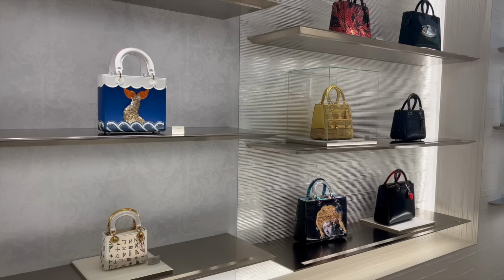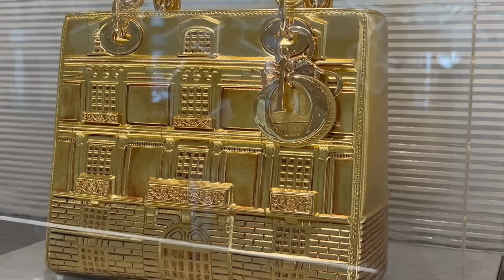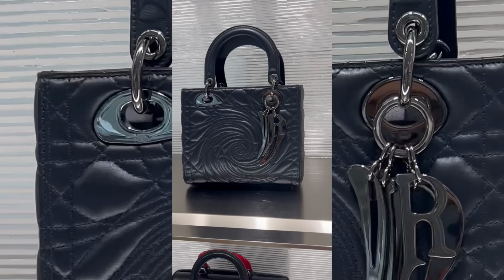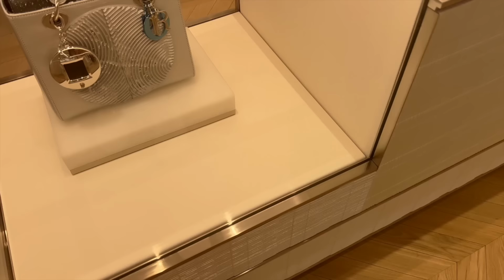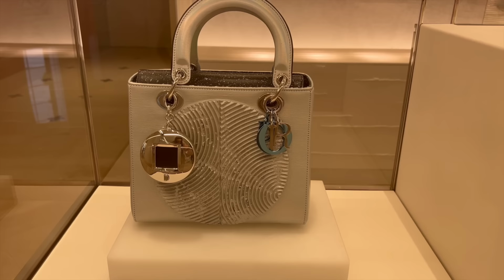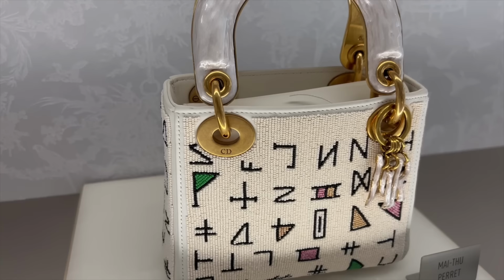Wow, these are some of the special edition Lady Dior's. Let's have a look. This is absolutely incredible. Can you guys see? This is actually the outside of the 30 Montaigne boutique in Paris. Wow guys, look at this one with the hieroglyphs. This one is so special. Look at the embroidery with the tiny little pearls. Loving the pearl handle.